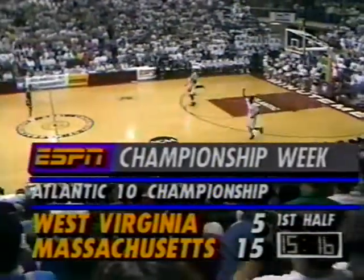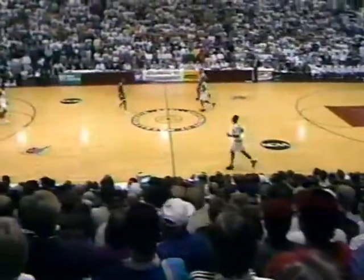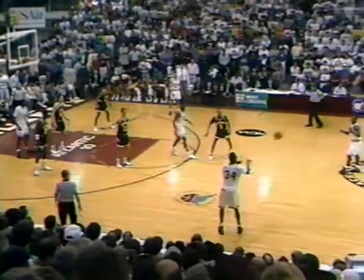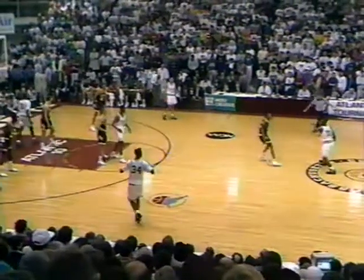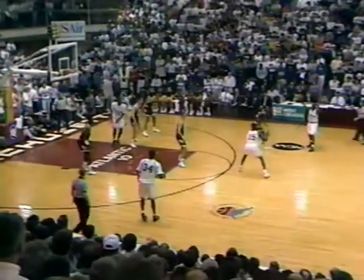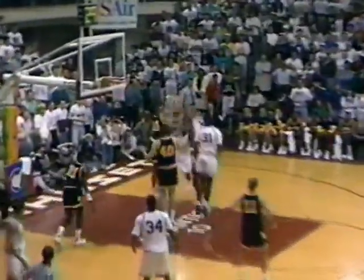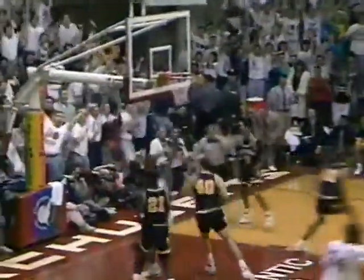Thank you, John Saunders. Here at the Atlantic 10 Championship, Massachusetts playing on its home floor, and Amherst has a 10-point lead. West Virginia is going to the zone now, Sean. I'm not surprised at this. They've got to do something to sort of back them off. Massachusetts may play tentatively against the zone, or they may attack aggressively.